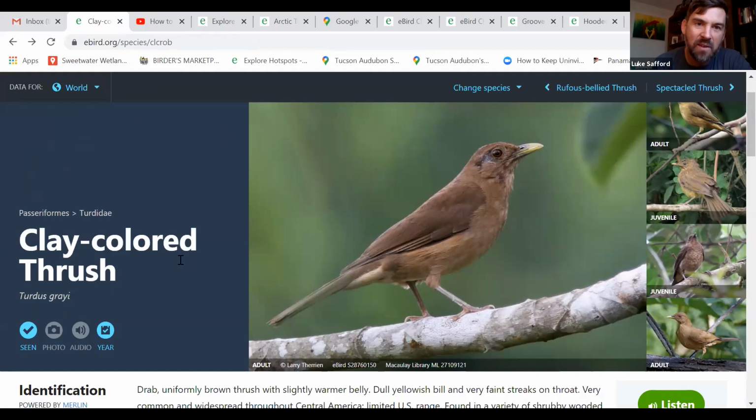And one reason I haven't gone to see the clay-colored thrush is I did just get back from Costa Rica in March. And my son, who's usually pushing me to go see these rare birds and drive hundreds of miles to go see it, even he was like, we just saw a whole bunch of those all over Costa Rica, and he just got a whole bunch of pictures of them. So we've been dragging our feet to go see this one south of Tucson.